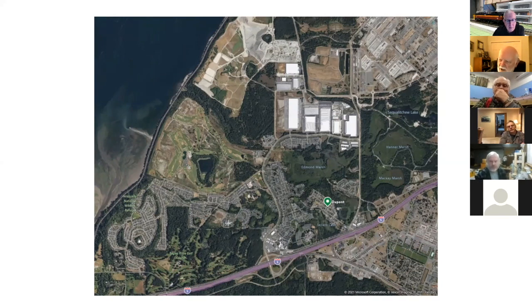There are two entrances into DuPont. This is the new exit on I-5 into the new town of DuPont right here. It's a planned community with housing all throughout this area and the commercial center right here. But up here a little ways, right next to Fort Lewis, the McCord, is the original exit into the old town of DuPont, which is right here. And the area we're describing tonight where the railroad was built is all of this campus right here. This was all owned by DuPont Company.